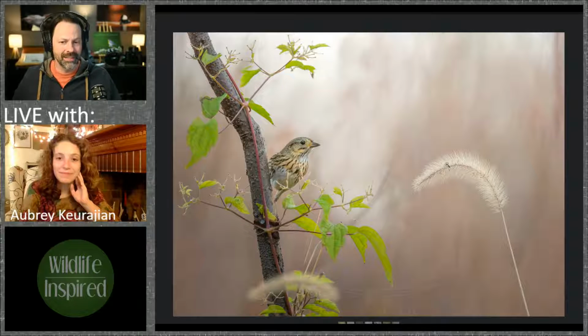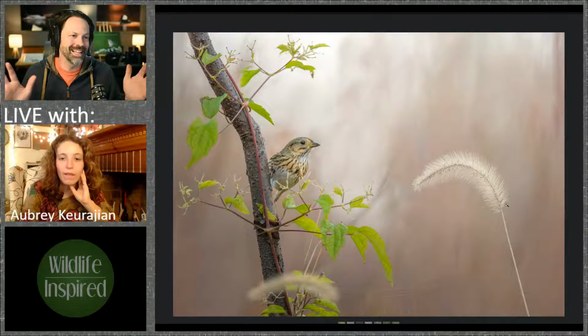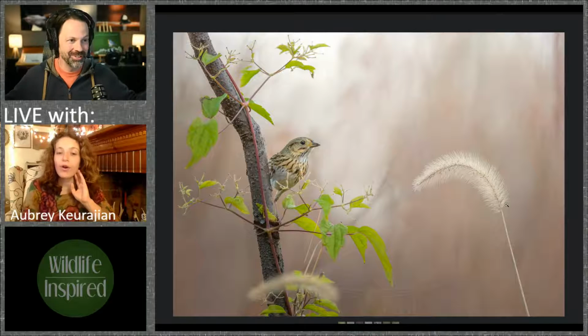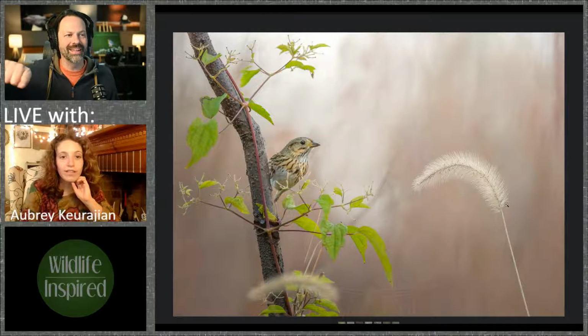There are 2 plants in here. I don't think the grass is a native grass, but yeah. So that's foxtail. There's a bunch of different species. I think that's one of the pasture. I wish that was native, because I put it in because it balances the composition. So from a photography standpoint, it's good balance. But what is climbing up that branch?